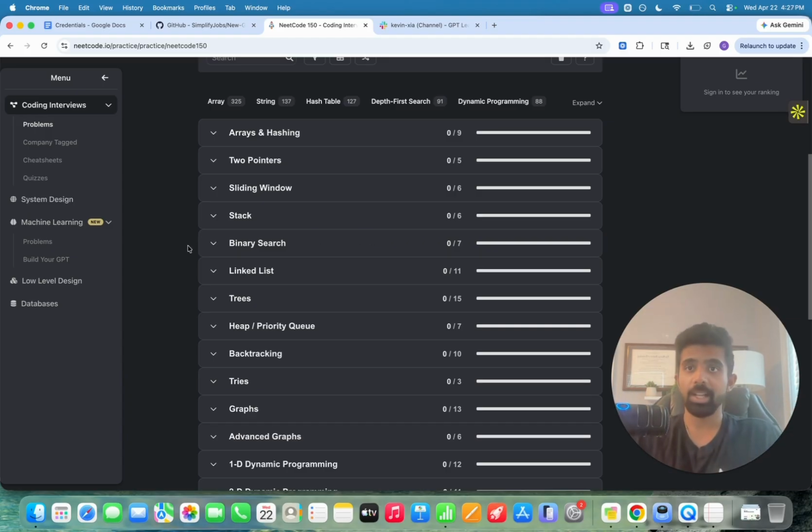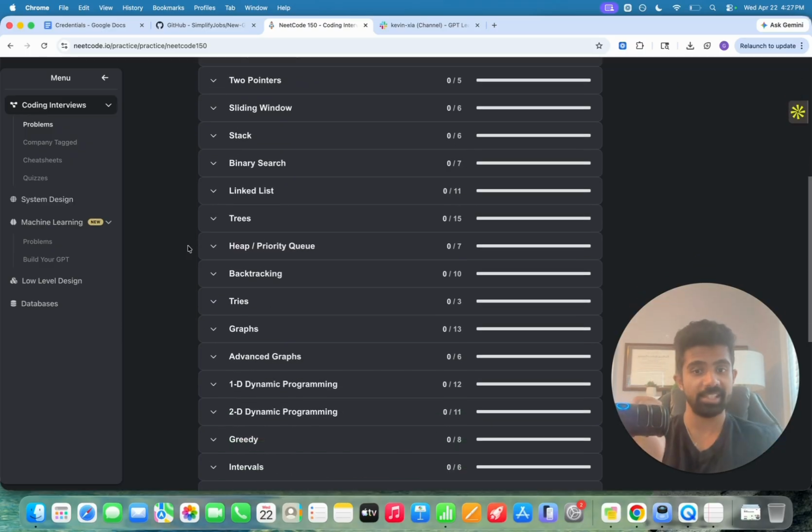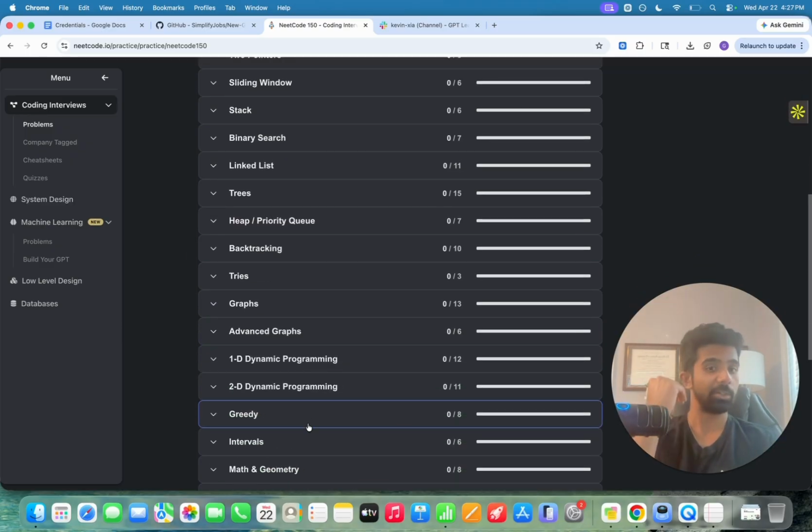And trust me, interviewers at big tech companies, they're not going to be that nice. They're not going to tell you, hey, use a heap, use binary search, use sliding window. They're just not going to tell you that. So you yourself have to build the skill of actually figuring out what pattern to use, and how do I even tell that this is a binary search question? How do I even tell that this is, say, a dynamic programming question or a greedy question? That's the hardest part.